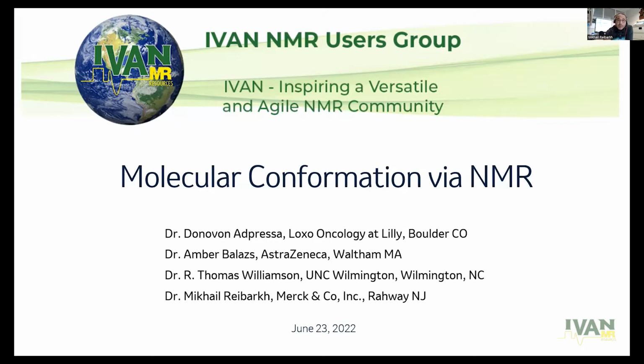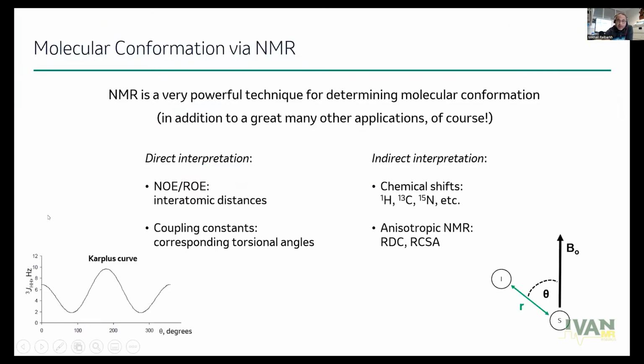So molecular conformation, as many people already know, is a really broad topic, and there is no way we can cover it in an hour here. I just wanted to give a slight background to the slice of molecular conformation that we'll be talking about today. Of course, NMR is a fantastic information-rich technique that can do a lot of things. I don't think I need to convince anybody here. Among many other things, NMR is great for determining molecular conformation.